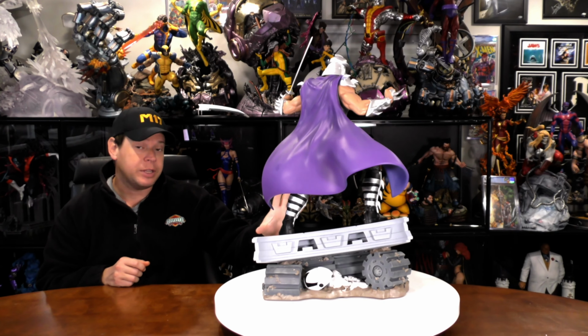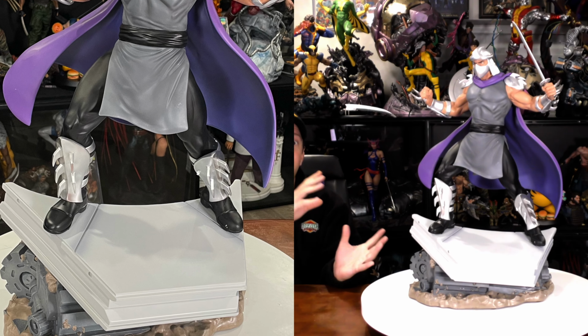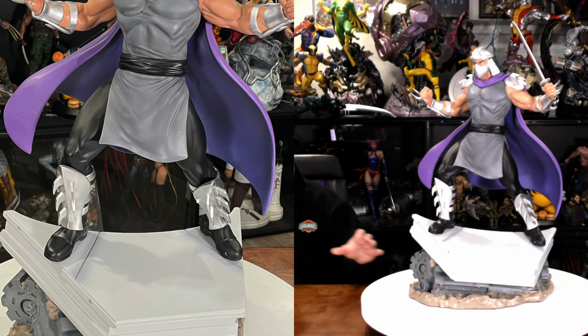So here we have Shredder, and what I love is they tied it all into the animated series. Now on the bottom of this, we'll talk more about paint and sculpt later, but it is the Technodrome. So this is the big vehicle, or part of the big vehicle that he drove around, and he had all the advanced technology. The storyline's a little different than the movies, where he actually created the turtles. Rokosaki actually chased Master Yoshi, who ended up turning into the rat, to America.